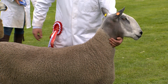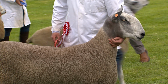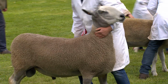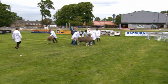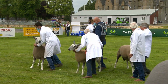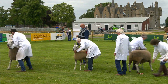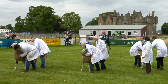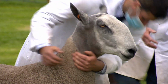And now we'll move straight in, I hope, to the overall championship, which means the male champion will stay in there, and the Gimmer will come out of her little hiding place in the corner. And here we go. Here's the Gimmer coming back into the ring, and now for the first time you see the two of these sheep lined up next to each other. We'll maybe stay quiet on this one for a second or two, Andrew, because they're two exceptional sheep and different to each other.